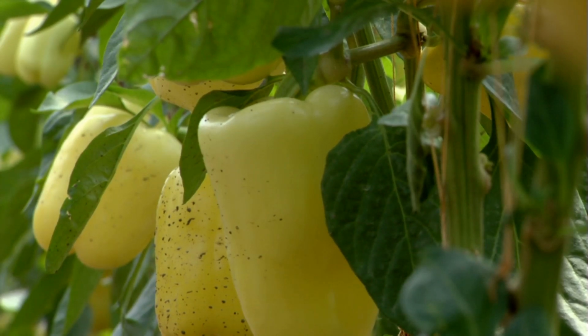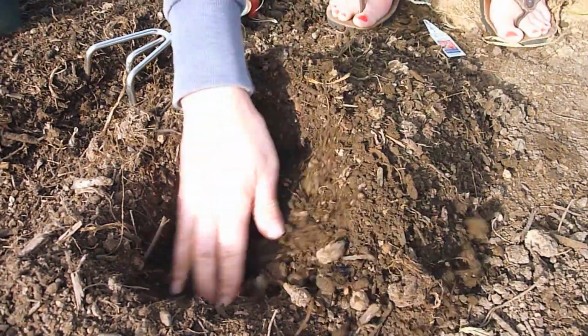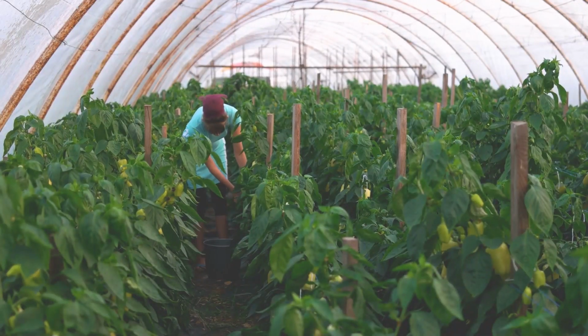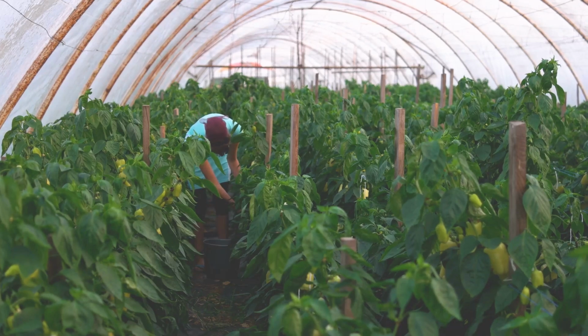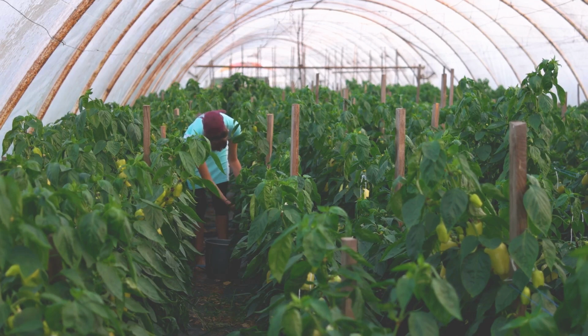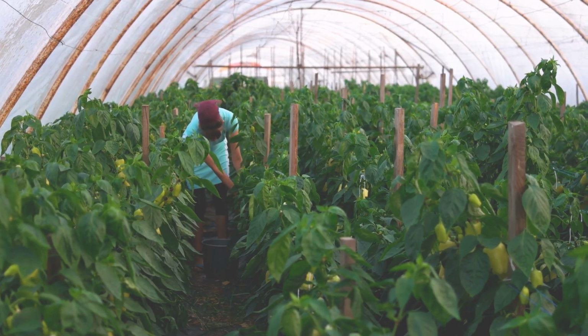There are several methods for supporting pepper plants, each with its advantages. Staking involves driving a sturdy stake into the ground next to each pepper plant, and loosely tying the plant to the stake using soft twine or garden tape. As the plant grows taller, you can add additional ties to provide more support.